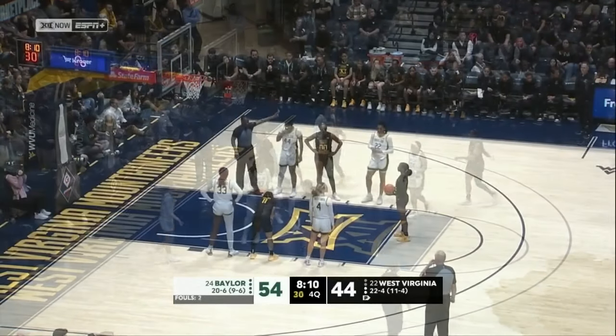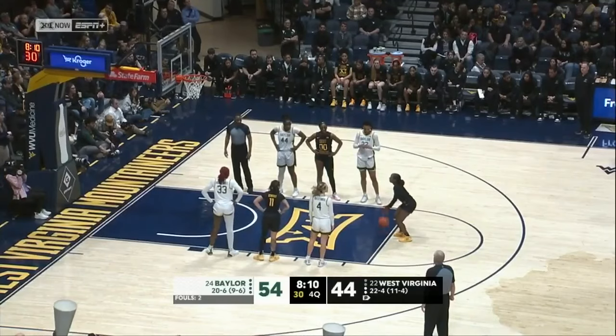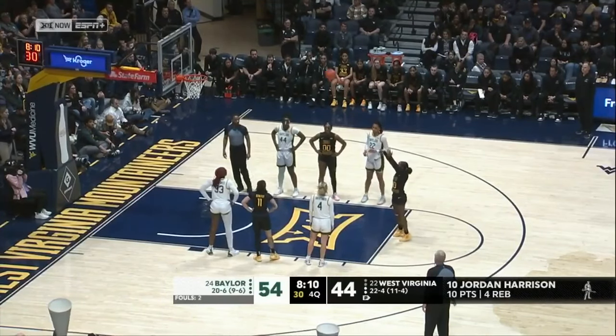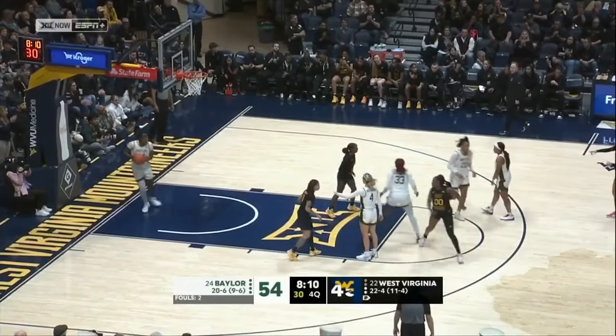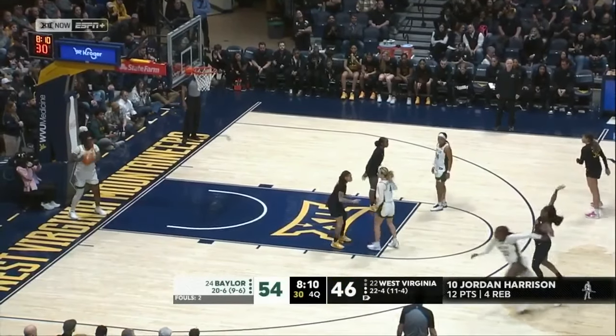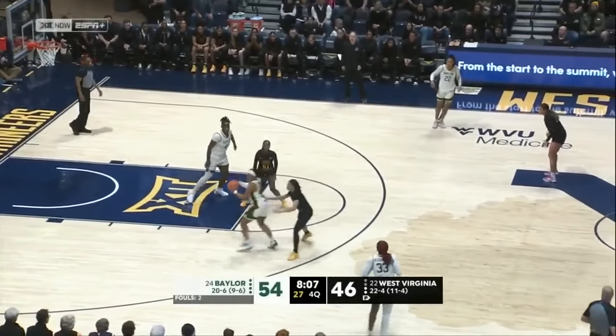And Harrison, West Virginia in the first half turned turnovers into points consistently. That has not been the case in the second half. Third and fourth quarter, you've got to find points elsewhere. So West Virginia, I think they need to do a better job of, number one, maybe hitting a shot or two from the outside to start, but stay aggressive and get to the free throw line. You've got to find some points and generate some offense somewhere else.